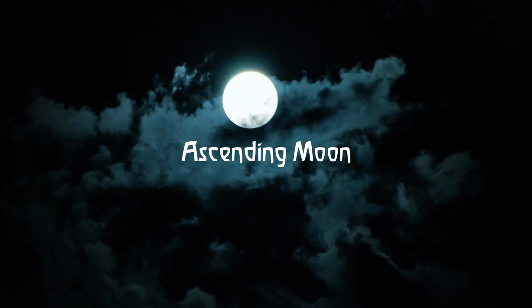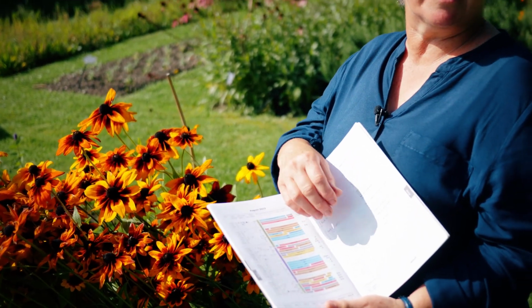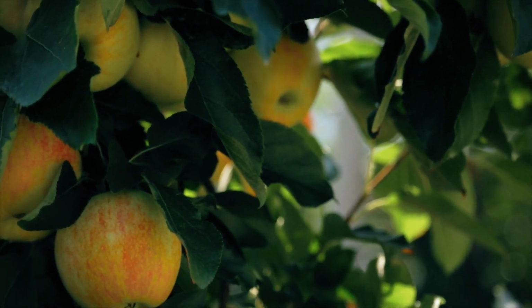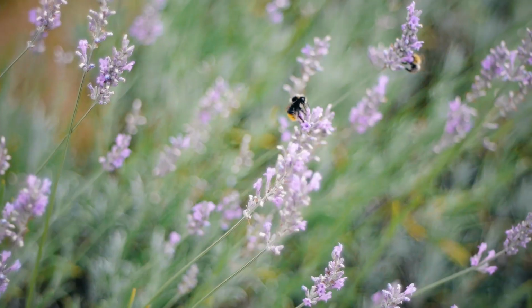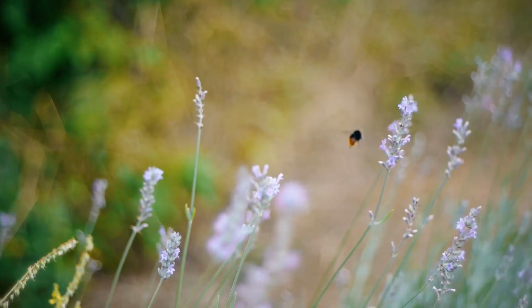That's when the moon appears to get higher and higher in the sky for a fortnight, and that's really good time for harvesting, particularly fruits like apples that you want to store for a long time, and also a really good time for doing things like cuttings and graftings when all of the activity is more focused on the top of the plant rather than the bottom.